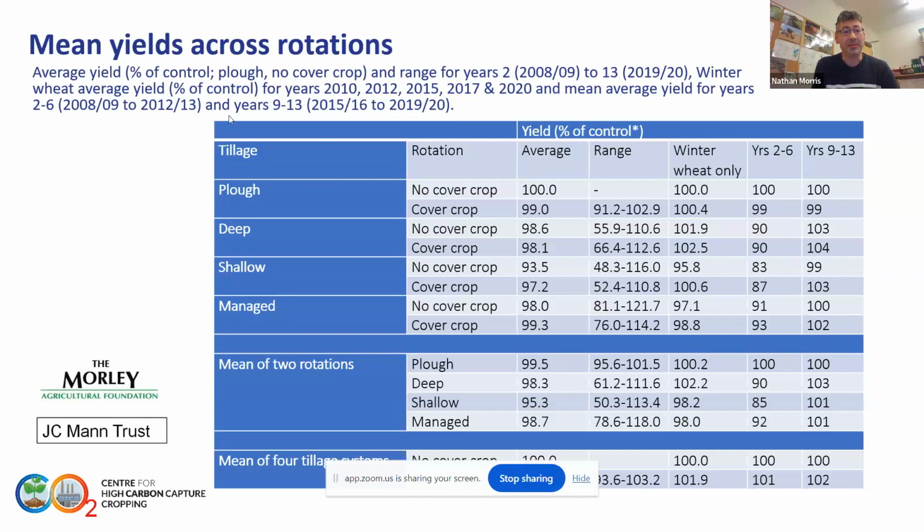But that perhaps hides some of the issues. If we look into the data a bit more, we actually start to see where those responses are coming from. So we can pull out essentially the years that were winter wheat, and we can see that winter wheat is a very robust crop. We don't see much of an effect from the rotation or the cultivation, apart from where we've got the shallow non-inversion without the cover crop. But both deep with or without cover crop and the shallow with a cover crop give very similar performance to a plough-based system.